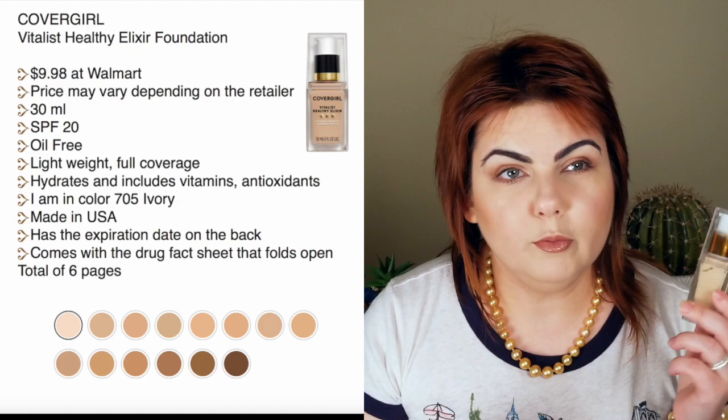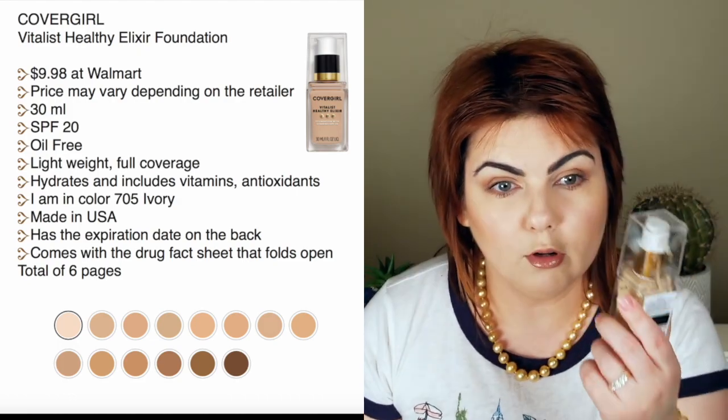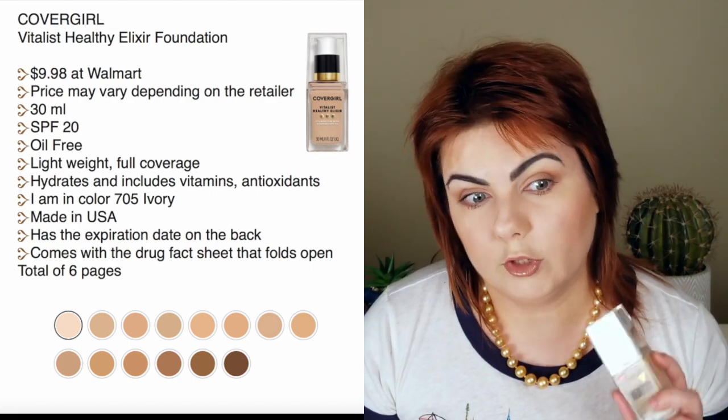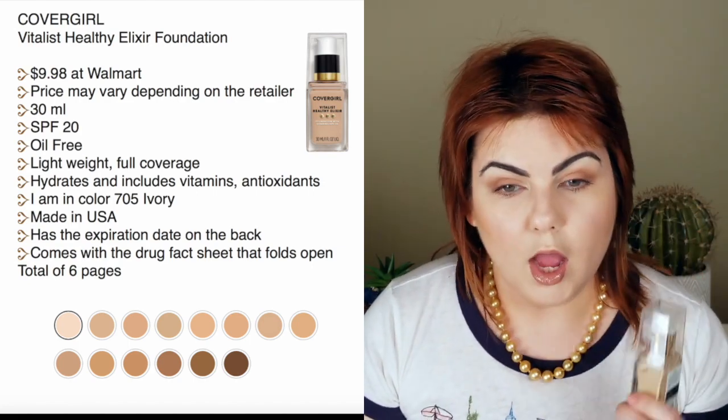That would be my skincare recommendations, and now moving on to my makeup recommendations. The oldie but a goodie is, of course, the Healthy Vitalist Elixir by CoverGirl. I cannot get enough of this foundation. I have purchased a second bottle. This is my second bottle. I am solely using this foundation.